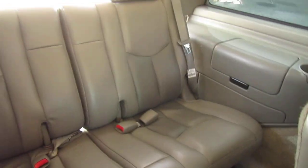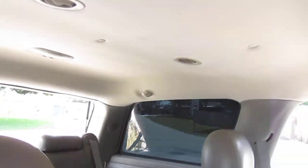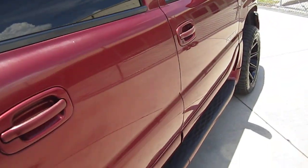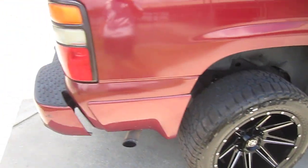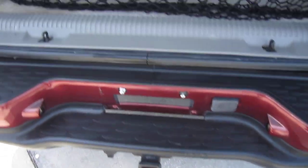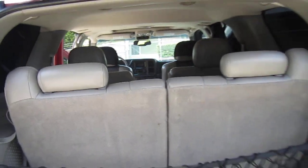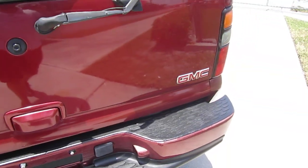Leather's nice and clean, comes with the third row. And as you can see, clean headliner, and then the rear AC vents. We have four-wheel disc brakes. We have towing package, cargo net for the trunk, and then these seats do fold forward and lay up against the rear seat, so you do have plenty of space in the back.